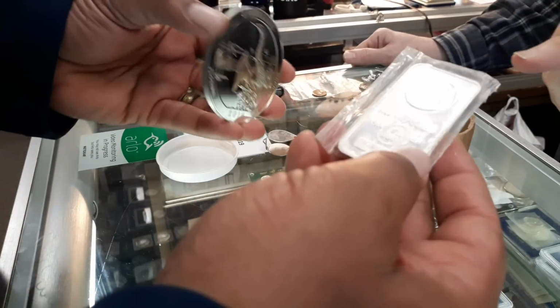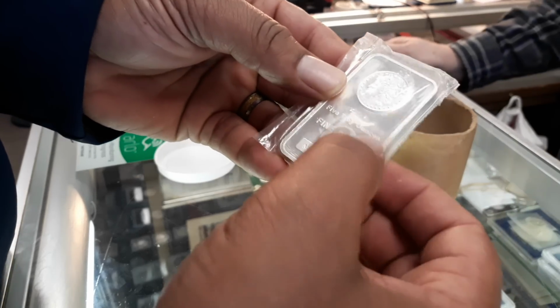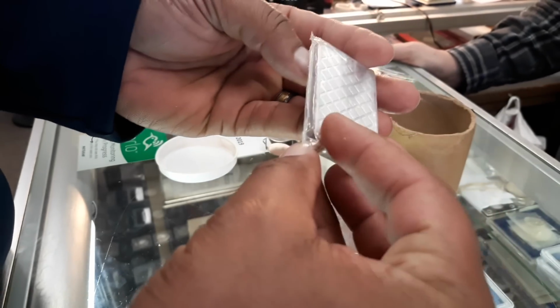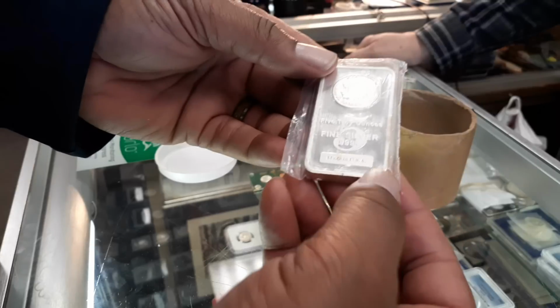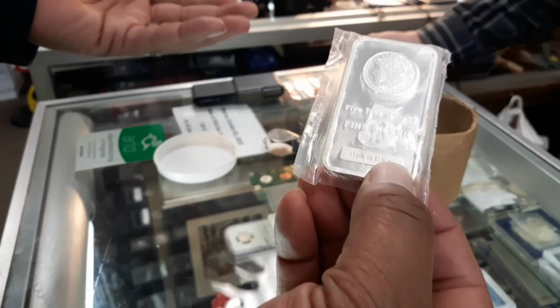I'm going to tell you right now my guess is there's going to be a lot more of these 5-ounce bars out there than those right there. Nobody is checking to see how many of these were minted. Right. That's not even a factor. It'd be a waste of time anyway to check, because they're an investment grade silver bar. That's basically what they are.